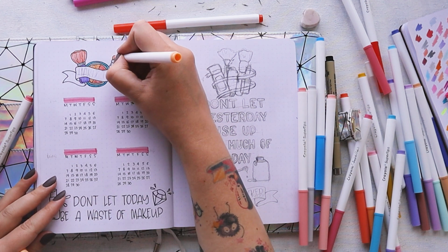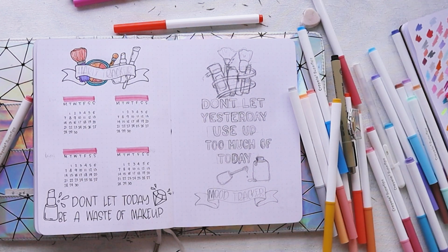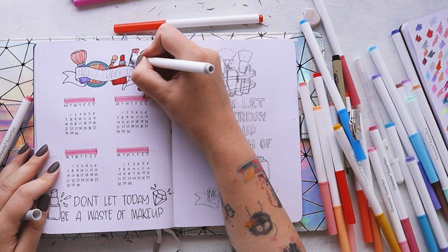I'm also planning to do more makeup stickers because I'm really enjoying doodling makeup, and I feel like it's just a fun thing for stickers.